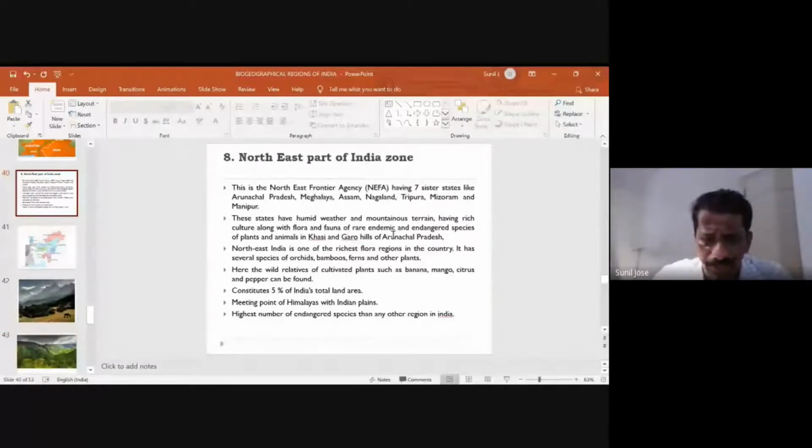Now, the Northeast is one of the richest in flora. You can see that the greatest diversity in our flora is present in the northeastern region of India. It has several rare species of orchids, bamboos, and several species of endemic plants. For example, the wild varieties I showed you in the last class: wild banana, mango, citrus, and pepper can be found.